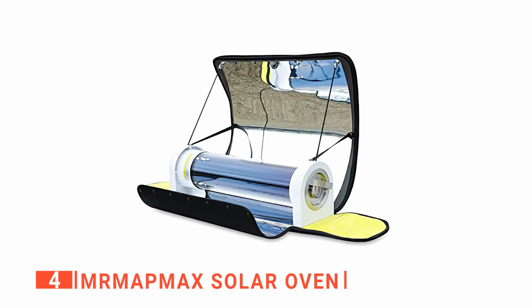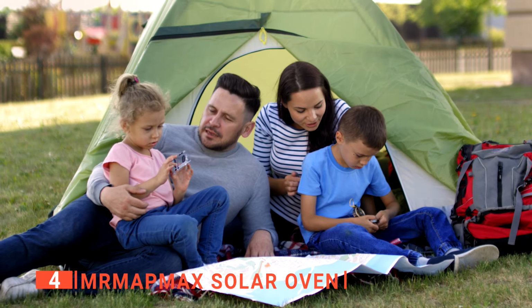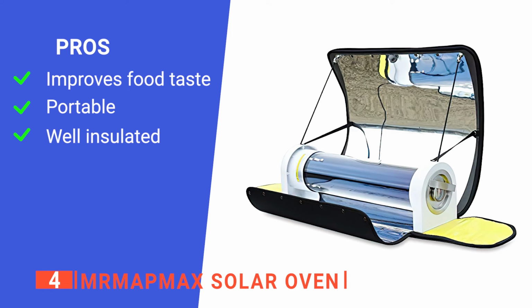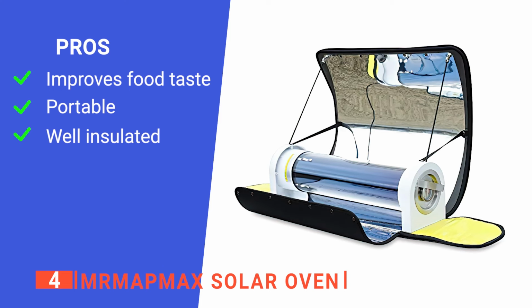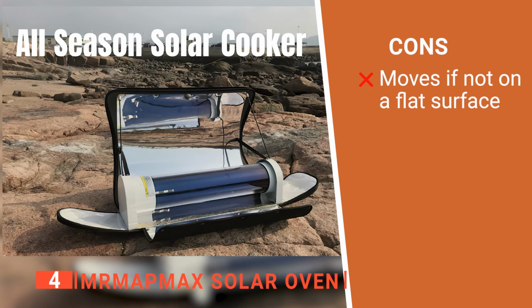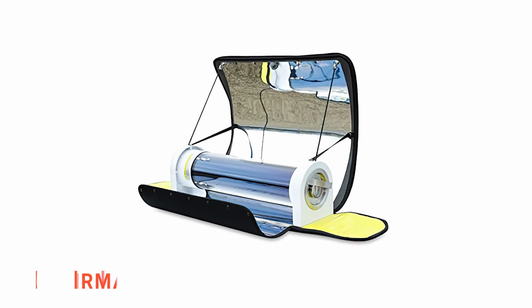This solar oven is a reliable way to cook a meal outdoors, whether camping in a tent, motorhome, mountaineering, hunting, fishing, kayaking, or just in the backyard. Its pros are, its sealed tube keeps food moist while cooking, it has a travel-friendly design, and it is safe for kids to use. However, it is not very stable on rough ground. The Mr. Map Max solar oven makes creating tasty meals while out in the wilderness effortless.